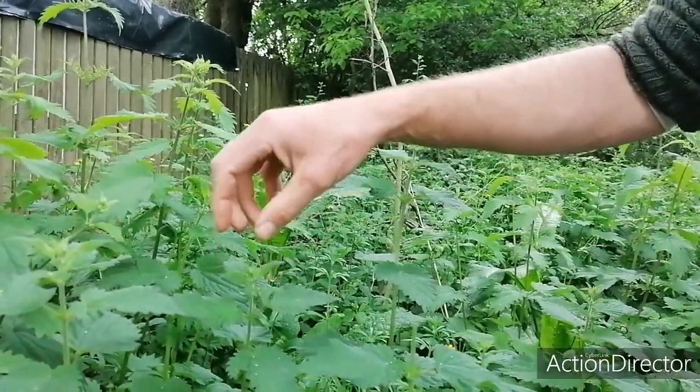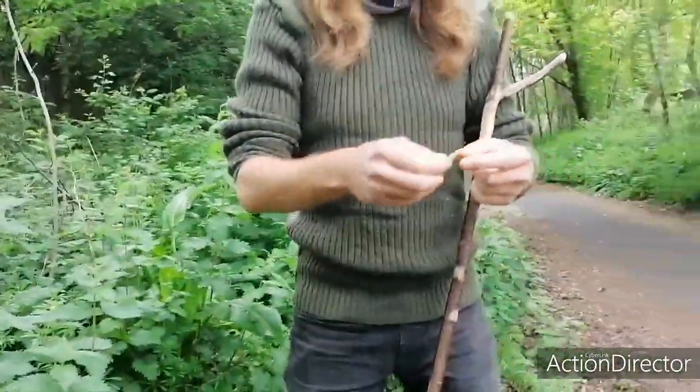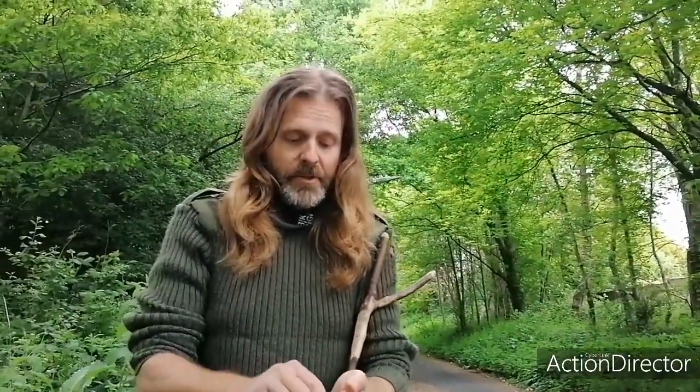Someone's joining in over there. If we stand here collecting enough of these for the soup, it'll take us absolutely ages. So I'm not going to collect these, but it's really good to know about. I might come back and collect some of them, but that's how you do it.